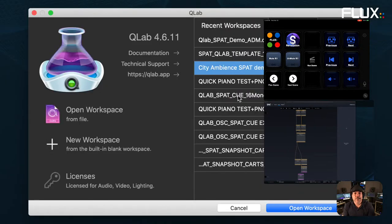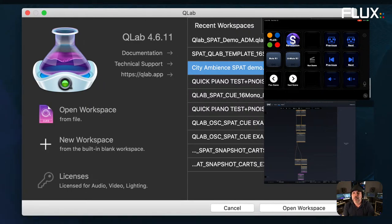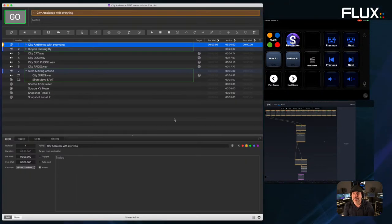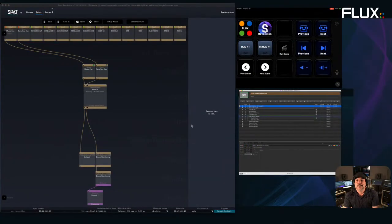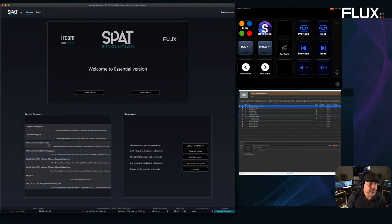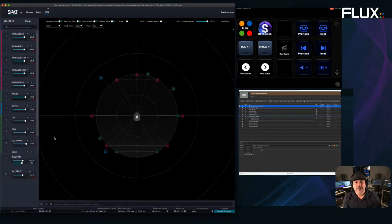We'll stop that session for a second, and I'm going to load a little one. Again, open the session, and SPAT discovers everything for us. See it clearly. And close that session. Again, I'm opening a session that's already done. City. Voilà. Here we are.